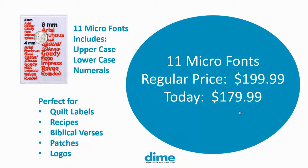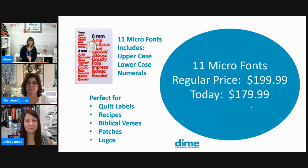And so those 11 micro fonts are available this week for $179.99 instead of $199.99. So we're really excited to introduce that at that reduced price.